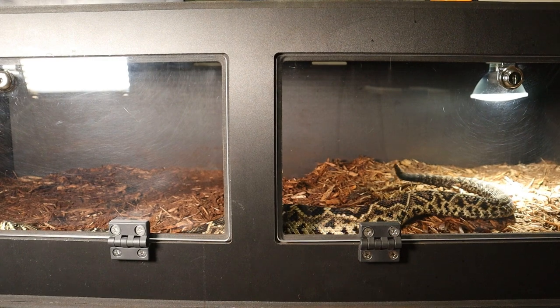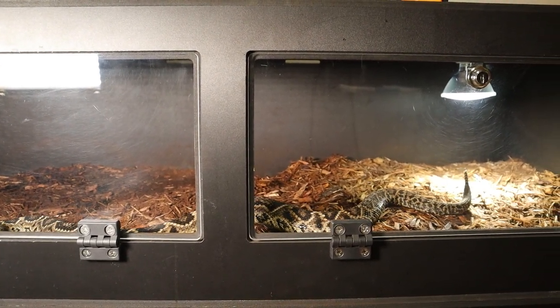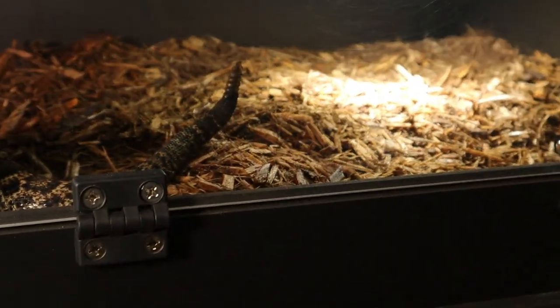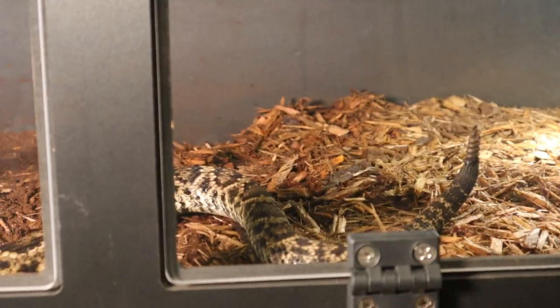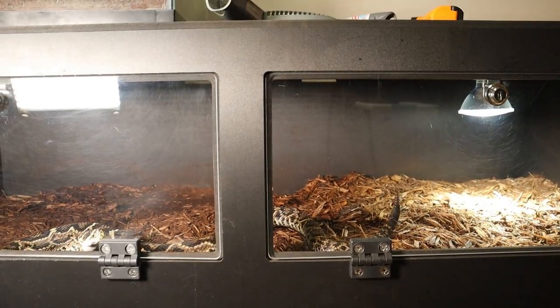But if you don't know, the rattlesnake gets its name from the warning sound it makes. If you've heard a little bit here, he's been rattling just a little tad bit. And that is what it is here. We'll get you guys a zoom in of his rattle. Pretty awesome little rattle. He's going to get a little bit longer. Each time they shed, they do gain another button, which is a pretty awesome fact about rattlesnakes if you don't know that.